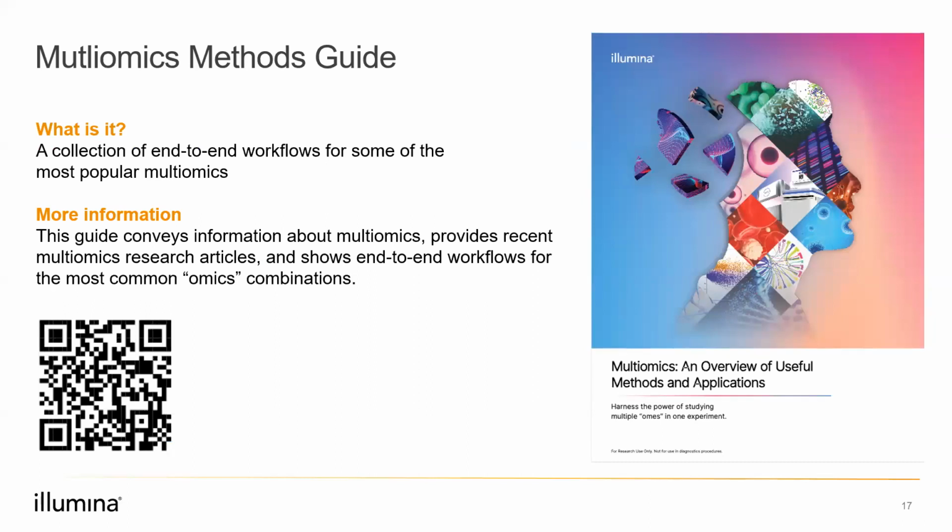With the limit of time today, we cannot really deep dive into the workflows or some of the recent examples of findings that are enabled with the multi-omic methods that we briefly went through today. I would like to provide this really great resource of a multi-omics method guide. If you scan the QR code, you'll be able to find this resource with a collection of end-to-end workflows for the most popular multi-omics. It conveys information about the multi-omics, provides some of the most recent multi-omics research articles, and shows the end-to-end workflows for the most common omics combinations.